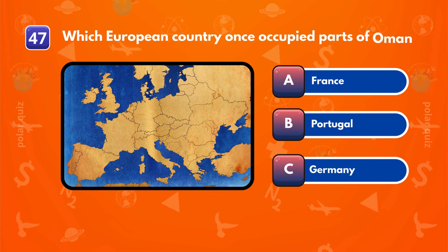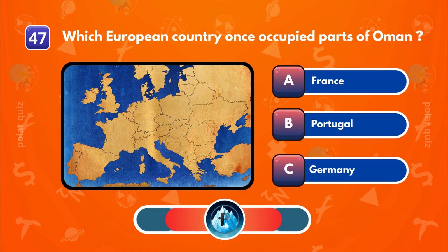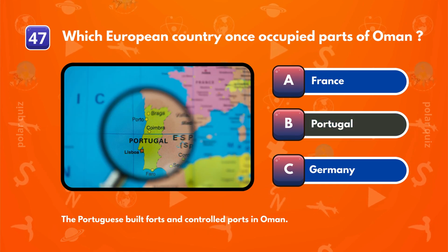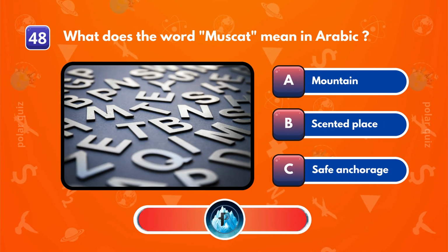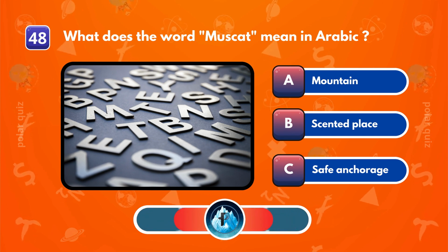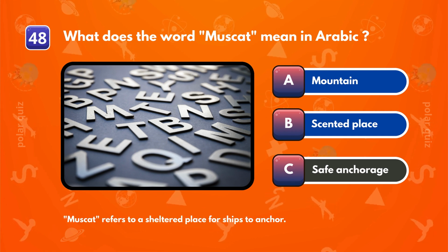Which European country once occupied parts of Oman? Portugal. The Portuguese built forts and controlled ports in Oman. What does the word Muscat mean in Arabic? Safe anchorage. Muscat refers to a sheltered place for ships to anchor.